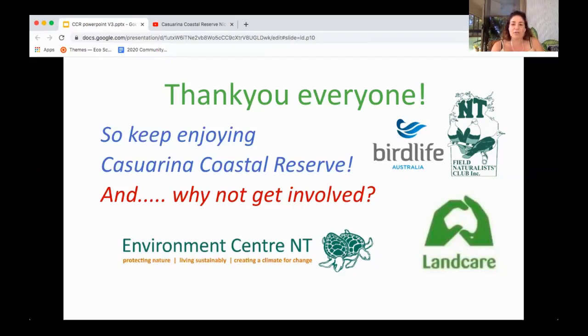Consider getting involved with some of these organisations like BirdLife, the Field Naturalist Club and Landcare. I think BirdLife has some citizen science things happening at the moment, which is great. And also get involved with the Environment Centre NT if you haven't already.